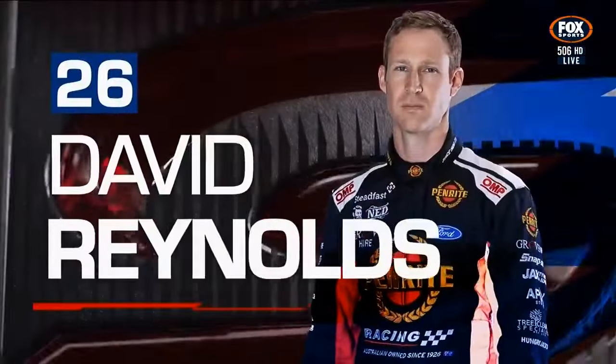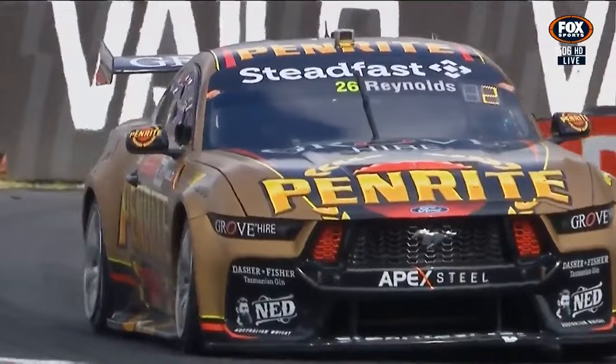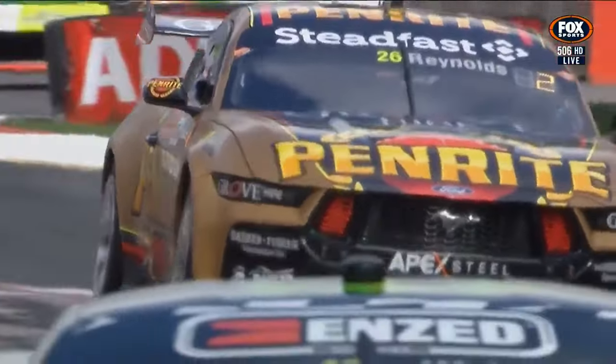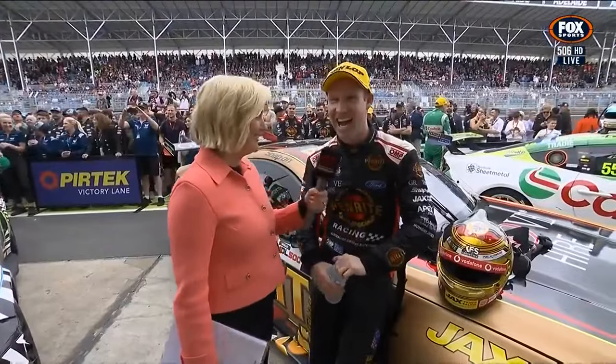Congratulations. Thank you. And it's now three podiums in a row for David Reynolds, who gave it everything today but didn't quite have enough to match it with Cam Waters. Davey, congratulations. Tell me what this one means to you, to the team, considering you're on your way out of this team. Yeah, I know.